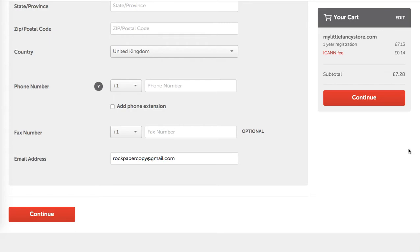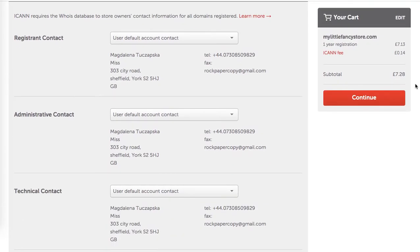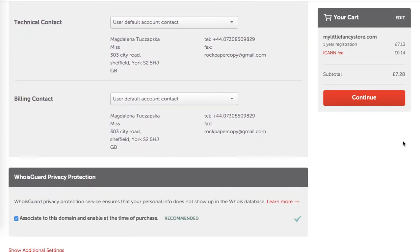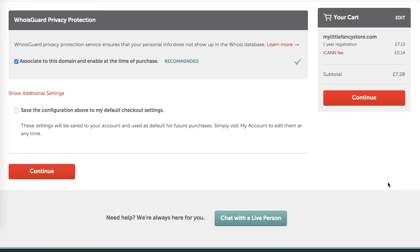So obviously it's not as straightforward as Bluehost, and you need more details. Okay, so there's definitely more fluff with buying a domain from Namecheap. They don't like it easy, which is good. Nobody likes it easy. Okay, and if you're happy, click continue.